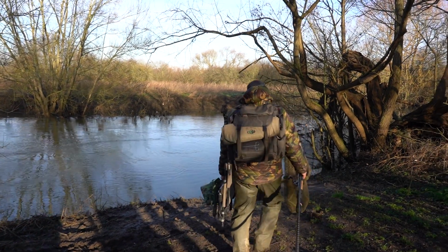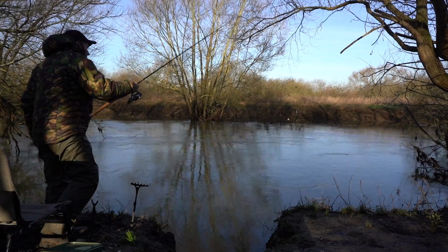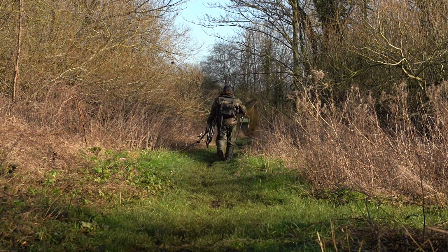Having never been there before, I really was starting from scratch. And that first day, there was a bit of a common theme to this. When we got to the river again, the Ouse was very, very high, almost in full flood again. And it was very much like that first day. We were struggling to get a bite up and down the flooded river.